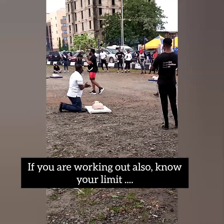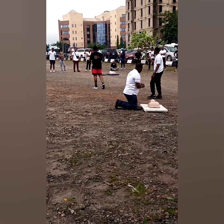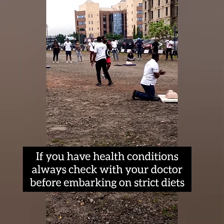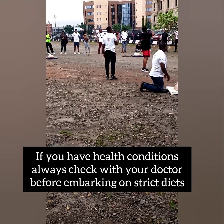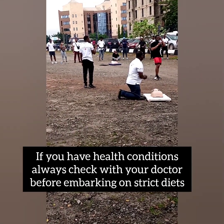The machine will read what is happening in the heart, and it will tell you whether you need to shock, and you just press shock. That is all. Do you understand? So that machine is critical for any place where there's a gathering of more than 200 people, 100 people. That is why we followed you with an ambulance. So just know that we are not just doing paparazzi.